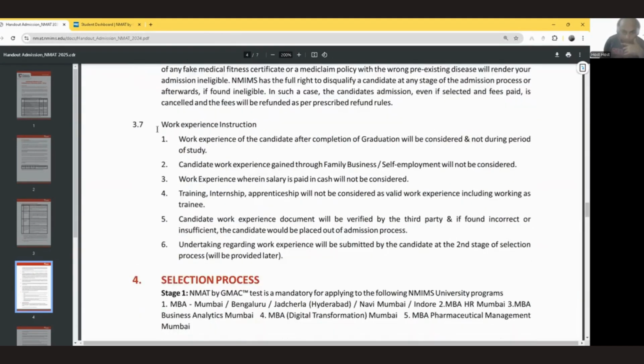Okay. Work experience instruction. Work experience of candidate after completion of graduation will be considered and not during the period of study. It is only paid full-time work that gets considered. If you're doing an internship somewhere, if you're doing a part-time job somewhere, if you're, let's say, coaching in your home, that will not be counted.